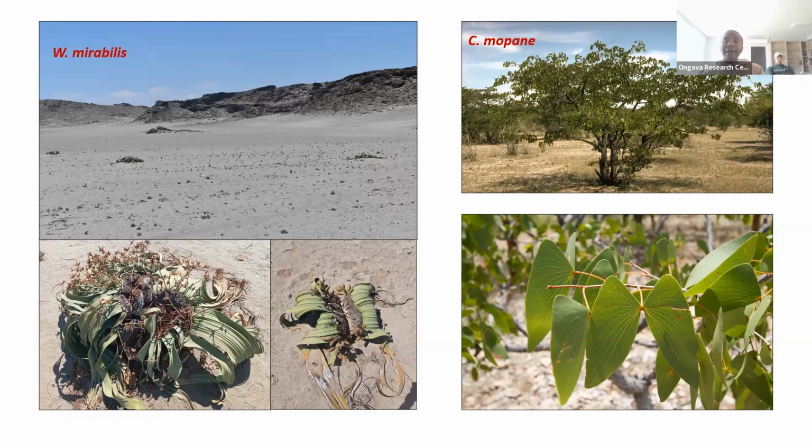In terms of the mopane, it's also a drought-tolerant species and is dominant in the northern part of Namibia. It also provides fodder to both wildlife and livestock, as well as habitat to a number of organisms within the ecosystem. I also want to point out that the majority of us, the people from the north, highly depend on these species for our livelihood.